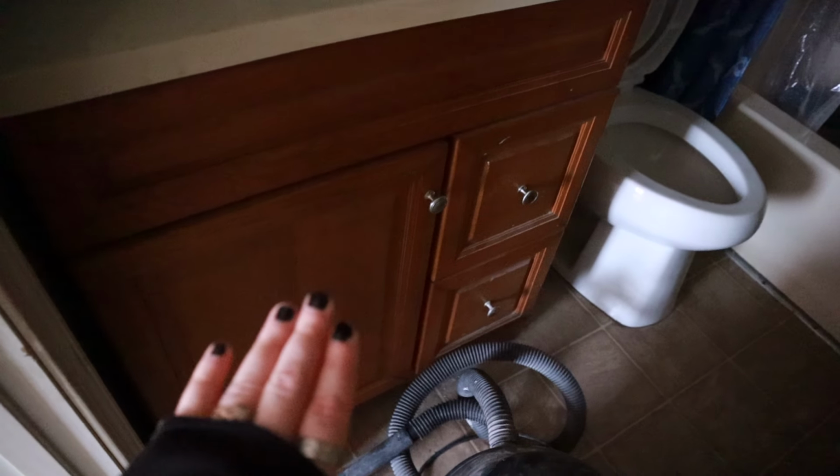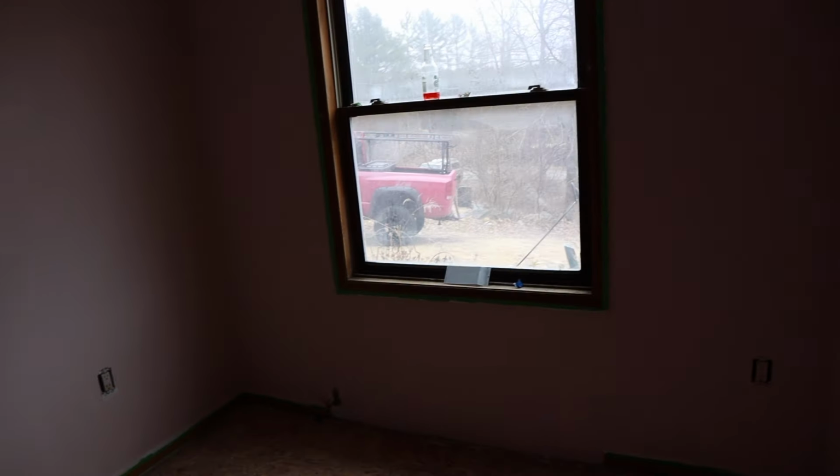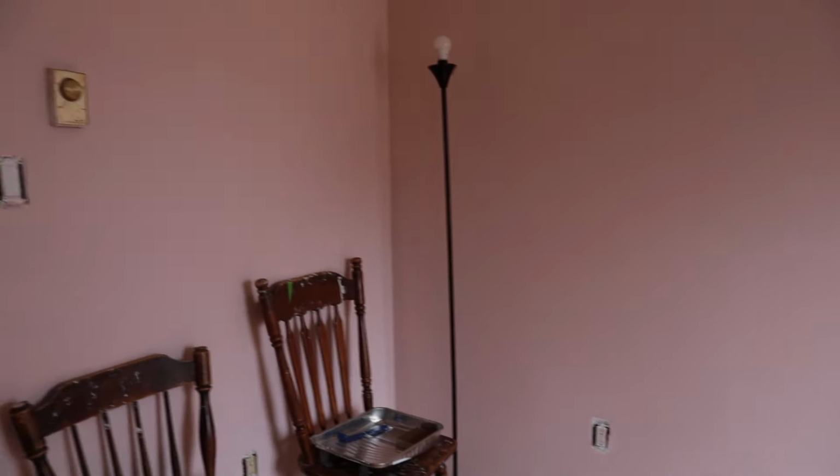I think I'm going to leave this. I don't think I'm going to paint it. This will be replaced. This will be replaced. And the flooring is going to be replaced. This is the color in here. I think it's called kangaroo paw. But yeah, it needs a second coat, and then eventually I'll just touch it up when we're totally done.